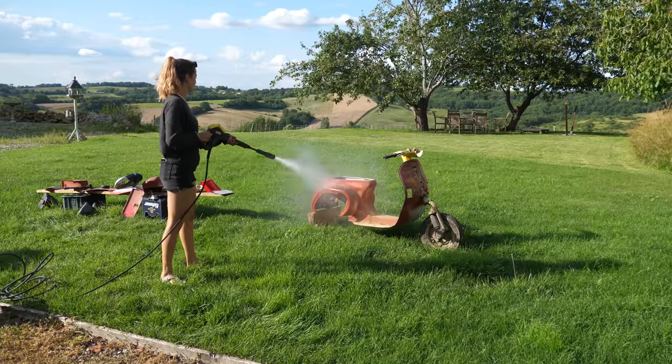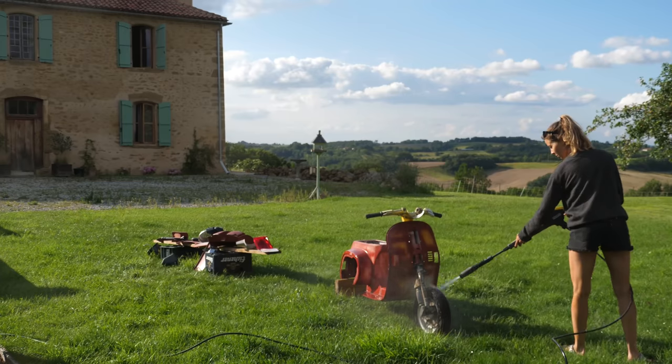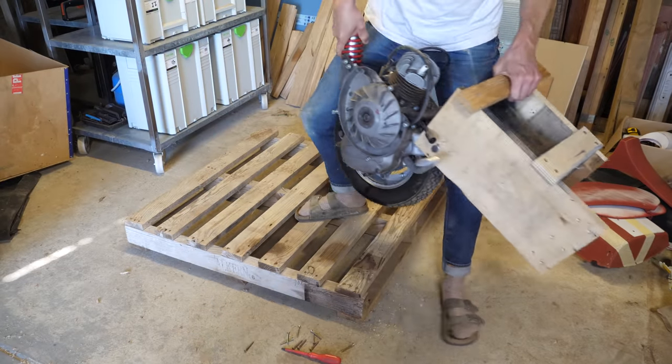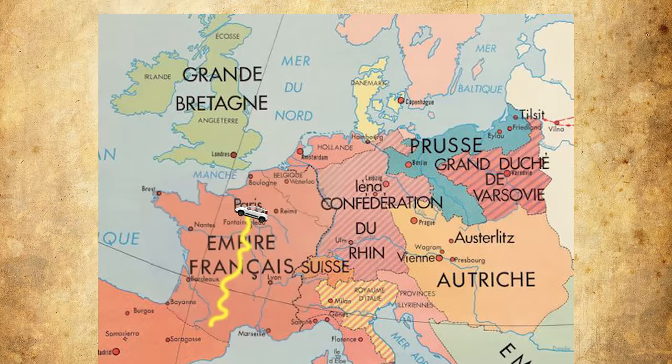For the next decade, it sat in a garage and then was transported out to France, where it was put in the back of a barn and forgotten about. Until now. This summer, I dug it out, cleaned it up, squeezed it into the boot of a Fiat Panda, and once again transported it across France, this time back to the UK and into central London.